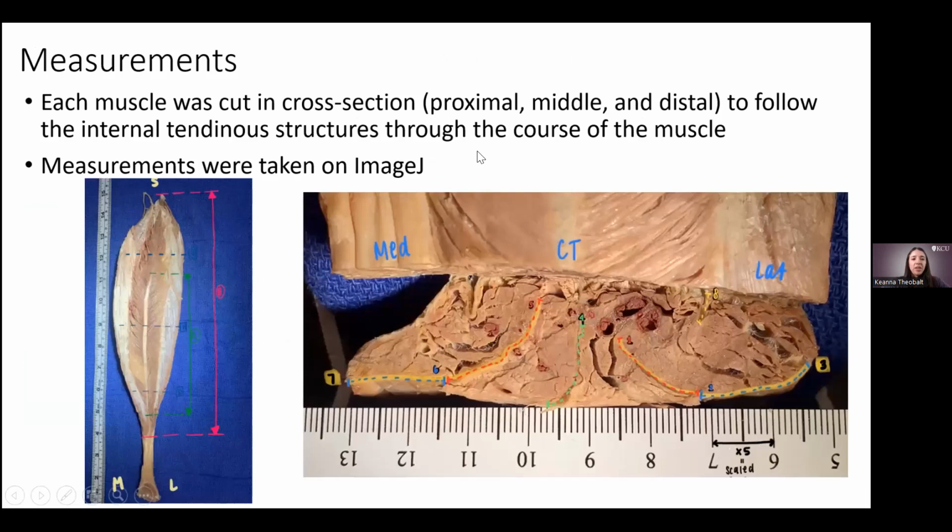And so for our measurements, we cut the muscle in cross-section at 3 locations, proximal, middle, and distal, relative to the size of its muscle belly, which is measured here in the anterior position. And we were curious to follow the internal tendinous structures throughout the course of the muscle through those cross-sections. And all measurements were taken on ImageJ software.